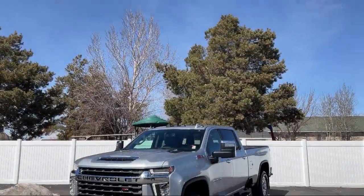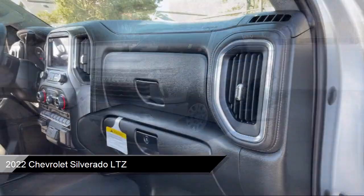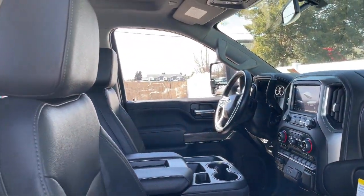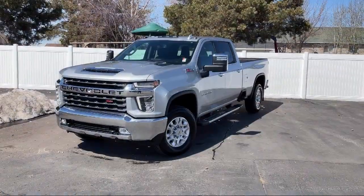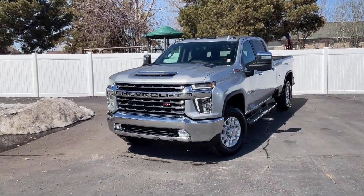It comes equipped with Preferred Equipment Group 1LZ, Diesel Engine, Climate Control, LED Cargo Area Lighting, Hill Start Assist, Trailer Sway Control, Lumbar Support, and much more.